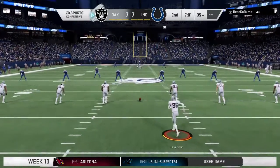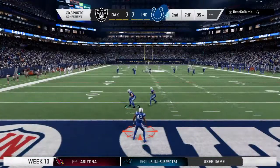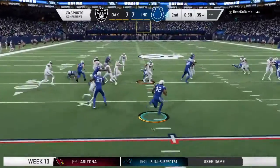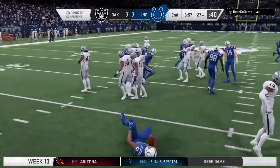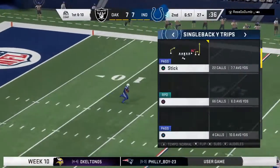So all even at 7 now as they kick it away. Fielded about a yard deep. And he'll take this across the 25. Couple extra yards up to the 27-yard line.